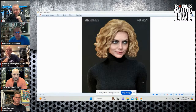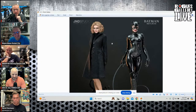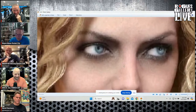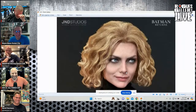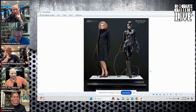That one looks like Margot Robbie to me. I could see Pfeiffer. I think this one fits their wheelhouse perfectly because, like we always say, their statues tend to look like they're on the sick side, like something's wrong with them. In the movie, Catwoman was very pale and kind of sick in the head, on the sick side. So I don't think they can mess up the paint on this, so it works. Right in the wheelhouse. No, that's good. That's pretty good.